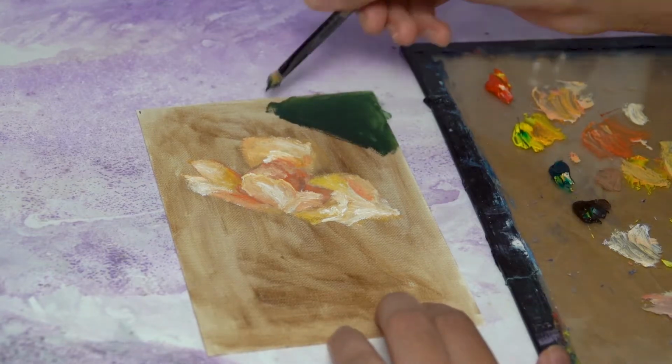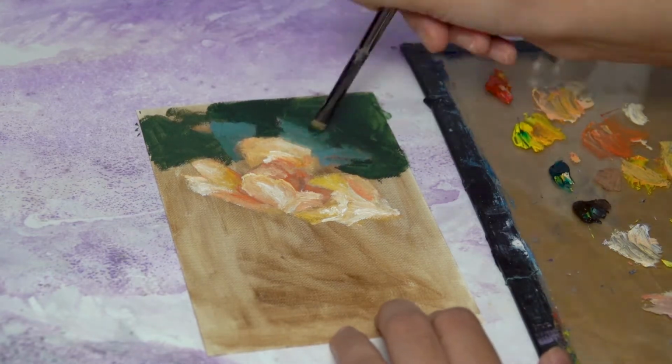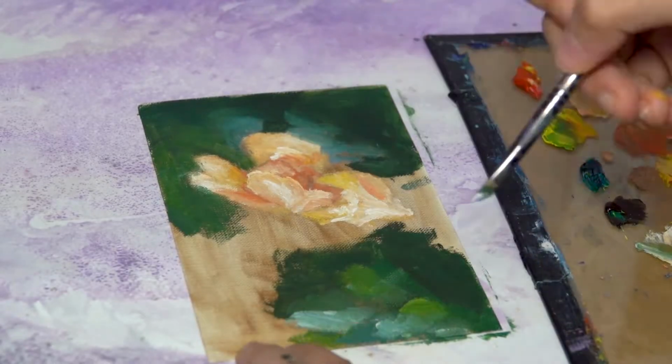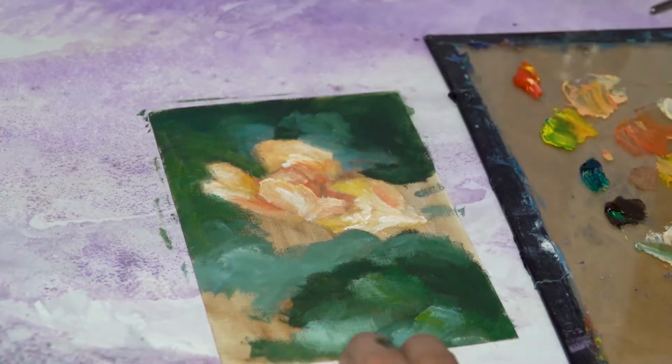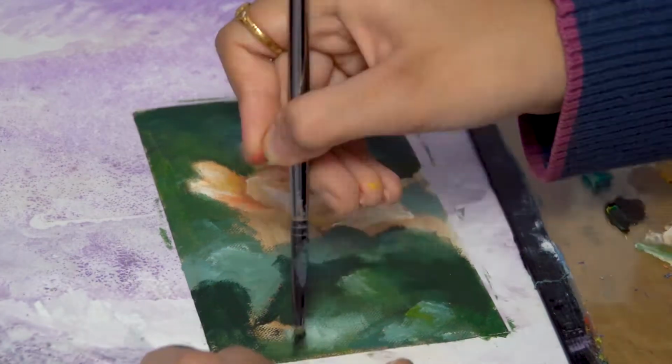For me, adding in the background is probably my favorite part because it makes everything come together and brings the flower to life almost and puts the perspective in place. So it's a lot of fun to see it come together all of a sudden.